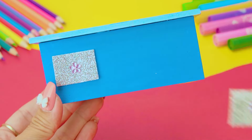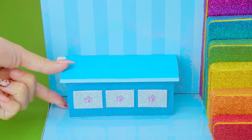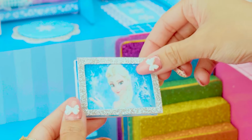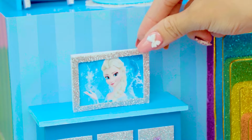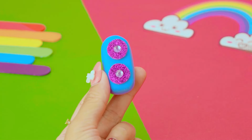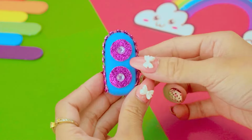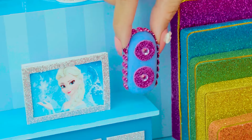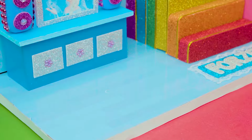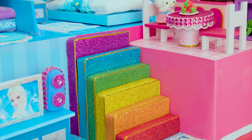Shelf for the TV to stand on. Using blue clay to make loudspeakers. Gem powder, which makes the loudspeakers look gorgeous. I will make a beautiful and comfortable sofa. Done! It's so adorable, right?